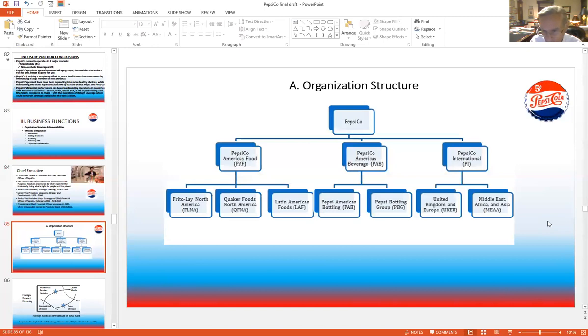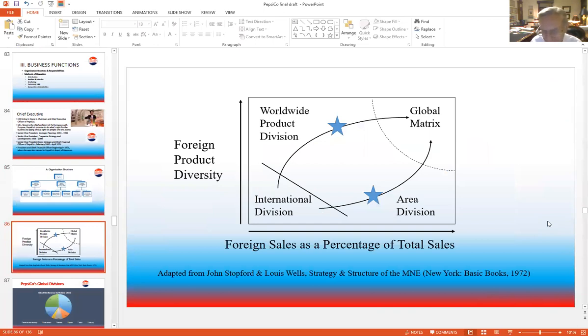In the one case, at the top level, it's geographic. But when we get down in the Americas, we then are developed by product line and the type of product that is offered. In one of your chapters, I think it's chapter 10, you have a diagram that looks like this. It was developed by two academics, Stopford and Wells. This diagram identifies that companies can grow either as area divisions when foreign sales as a percent of total sales grow, or they can grow as product divisions when the product lines get diverse. And so PepsiCo, again under Mrs. Nooyi's direction, has had a variety of structures over the years.